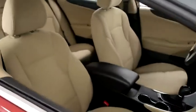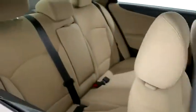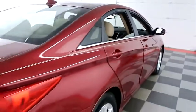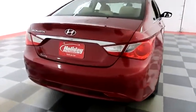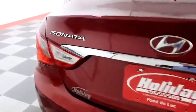Inside, cloth interior. Seats are very clean all the way throughout. One more look down the passenger side, then swinging around to the back end. And we're going to take a look inside of the trunk area. There's plenty of room here in the trunk, as well as a 60/40 split on the back seats, so you can fold those down.